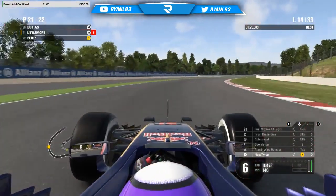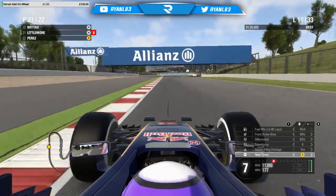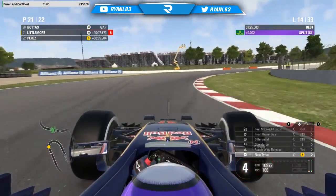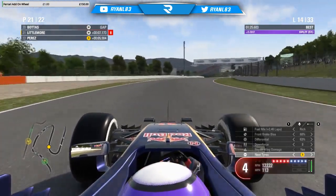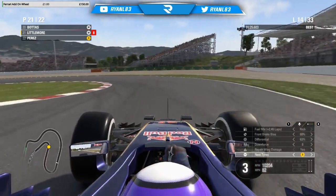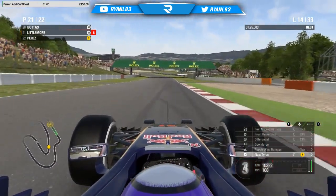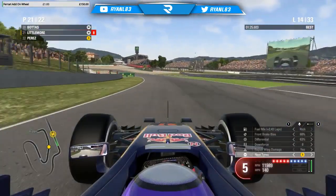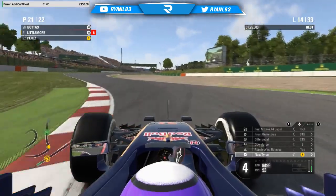Got a lot of work to do. Sainz is just coming out of 1, 2, 3. I think it's like turn 6. We've gone purple in the first sector. But we're pulling away from Perez, which is good. I think his engine's fine actually.